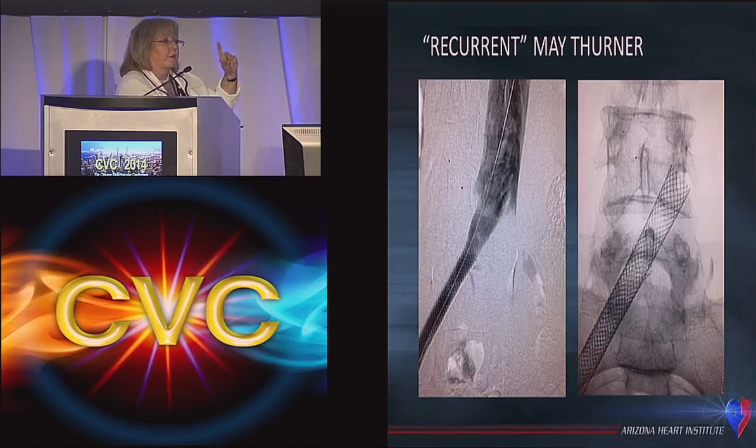Recurrent May Thurner, I've only seen this once. I had a patient come back for 16-year follow-up, and she had developed some varicosities, so she came in for an evaluation for a saphenous ablation, and we did the ultrasound and found that she actually had what seemed like a May Thurner, which we had treated 16 years ago.